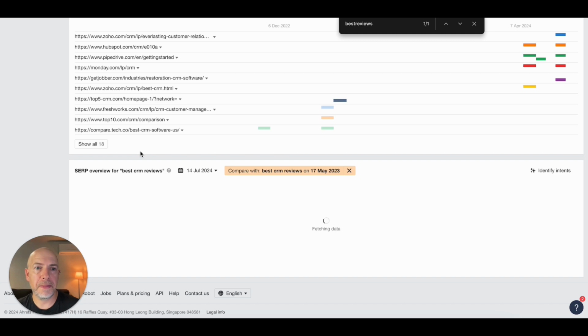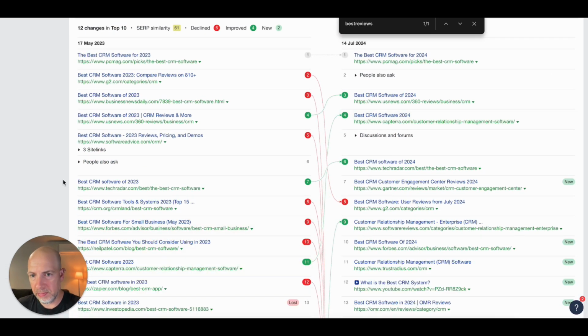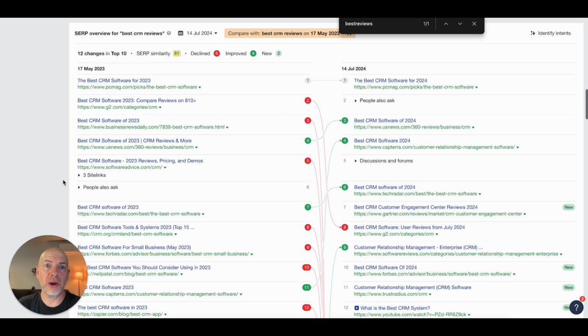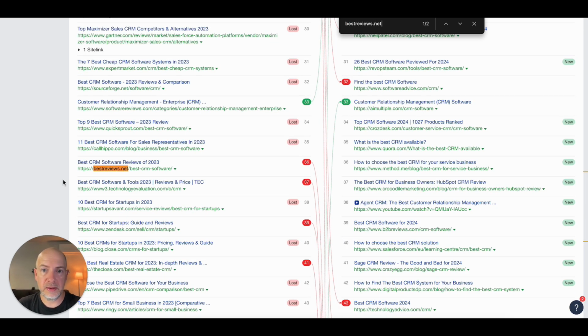Load this up. Okay, I'm probably going a little fast for a lot of people, but this is an interesting part of Ahrefs where you can look at the Keyword Explorer and you can start comparing rankings over time. So bestreviews.net. Okay, so we actually have a big drop here. It's lost 33 places in a year. So 36 to, it's just gone lower. So I don't want to say give up on this keyword, but it's brutally tough.